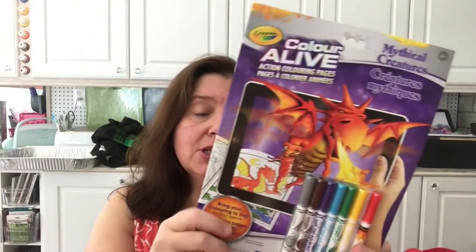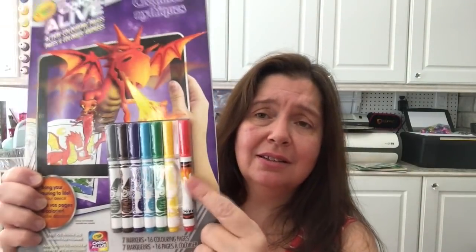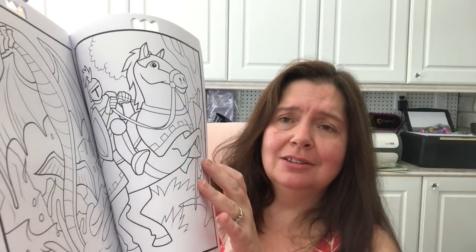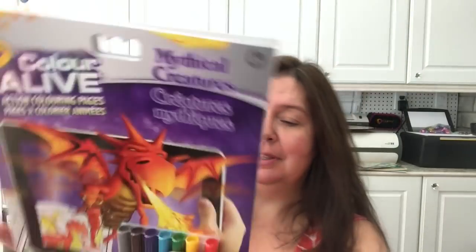This one, I picked it up for references for sketching mythical creatures, but it comes with markers. And apparently this is a different color. I don't know if it's an exclusive or a new color that they made, but I thought, ooh, that's special. So I have all these little markers to play with, and all these references for sketching and drawing and designing. So got that.